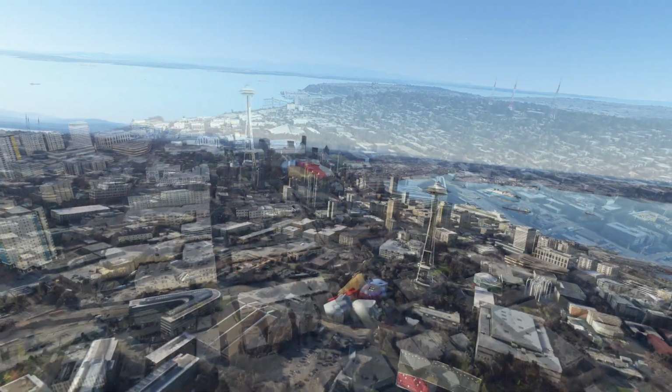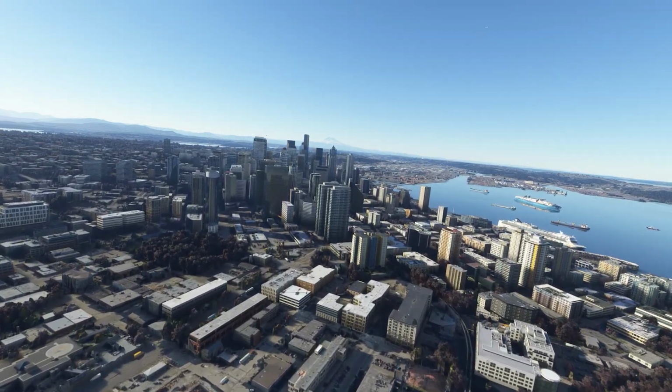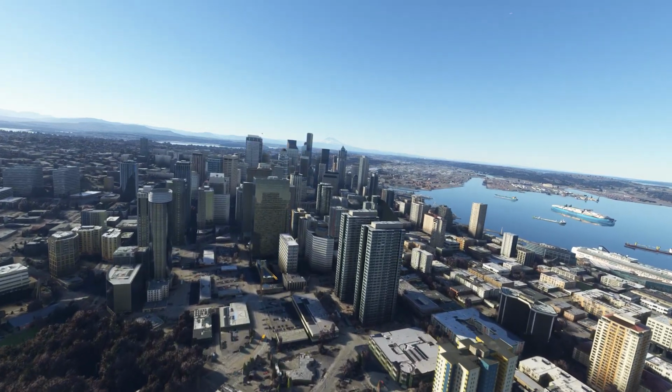And if you haven't tried it, check out my video linked above, which explains how it really does improve the VR experience in Microsoft Flight Simulator.